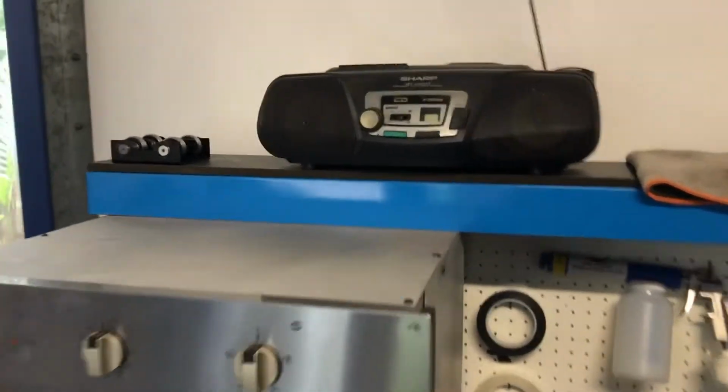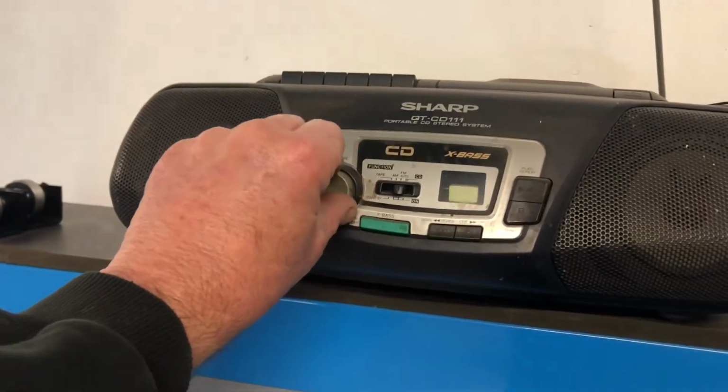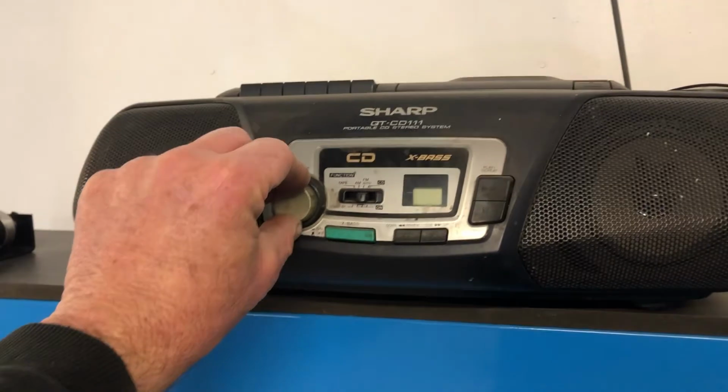Radio, you've got to have a bit of noise in the place.